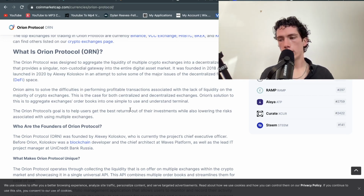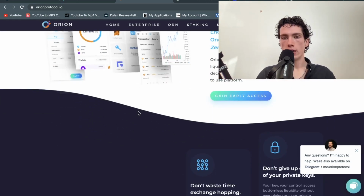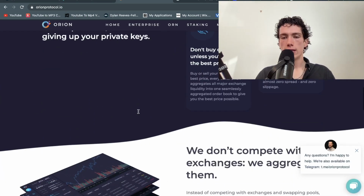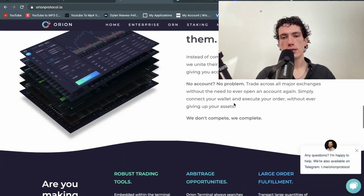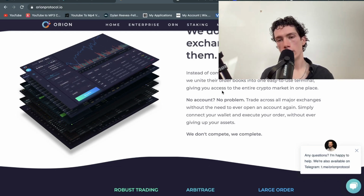And the liquidity aggregator, I can't wait for the real thing to be released because it doesn't compete against Binance and all these exchanges. I believe it says on its website, it doesn't aim to compete, it aims to complete. So we don't compete, we complete. Instead of competing with exchanges and swapping pools, we unite their order books into one easy to use terminal, giving you access into the entire crypto market.